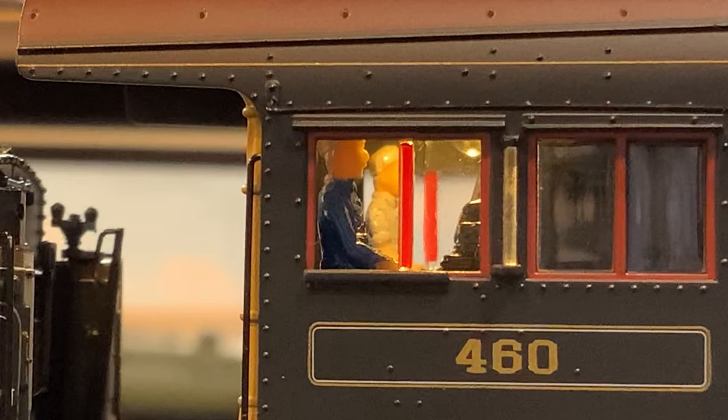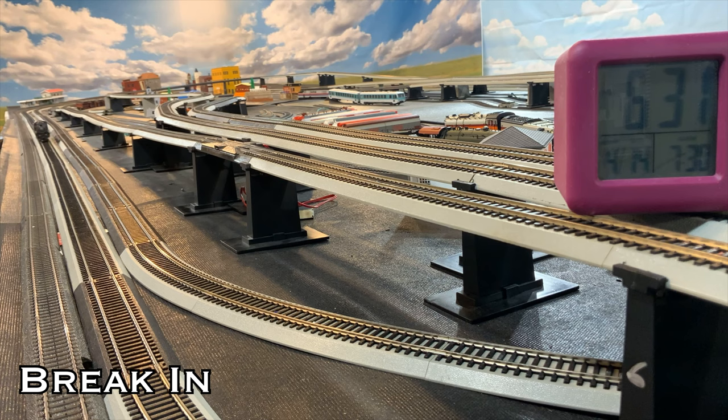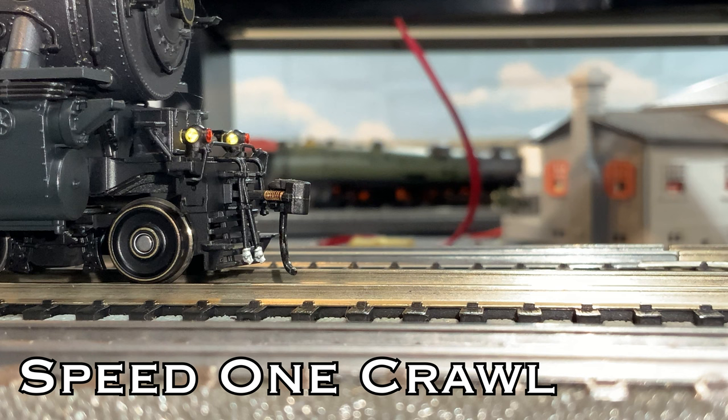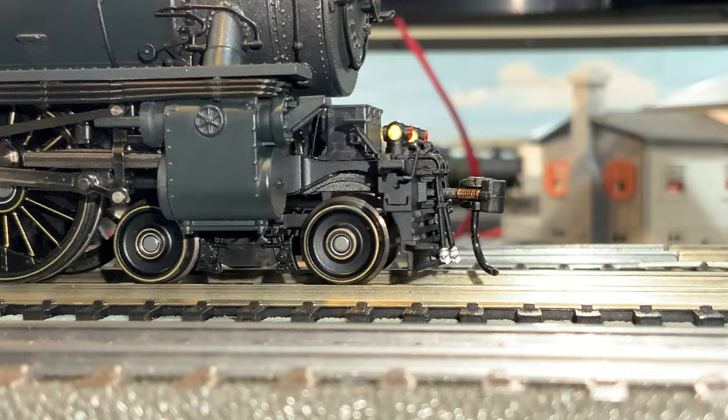Okay, I went ahead and began the break-in procedure. The video cuts off a little earlier than I wanted because my camera ran out of battery, but in a good 30 minutes, it was about 45 minutes total in both directions. Okay, let me go ahead and run this in a crawl so you can see what notch one looks like. It's notch one out of 128.